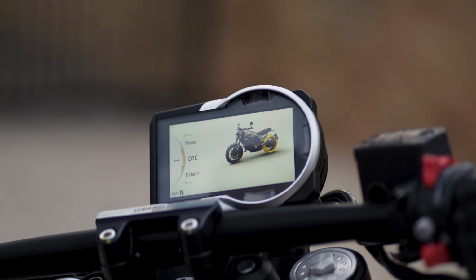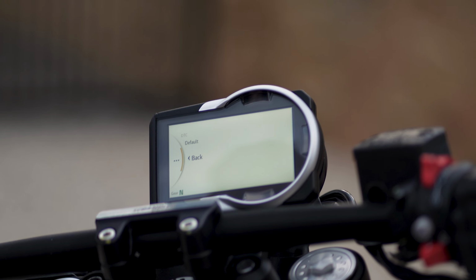So then we go to the next bit. We've got all this here. I don't need to touch any of this. Let's go back again. Info display is what we just looked at a minute ago: the total, trip 1, your average speed, time, bits and pieces. I don't need to filter it with any of that.